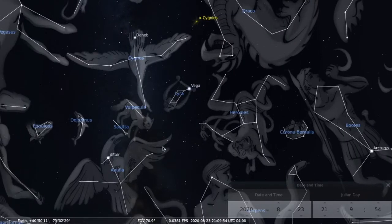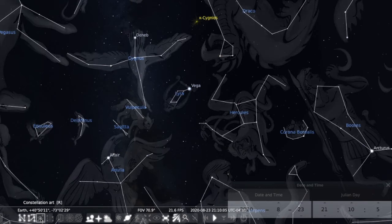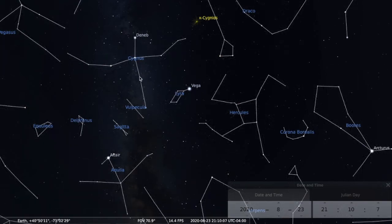Okay, and we look high overhead, we see where Lyra is placed right next to the Northern Cross or Cygnus. The Northern Cross, I should add, is also another one of these asterisms. In a larger asterism of the Great Summer Triangle, we have the Northern Cross. Obviously, it's a cross, right? You see that. The extensions of the cross here are the wings of the swan, and this is the long neck, ending down here in the star Albireo.